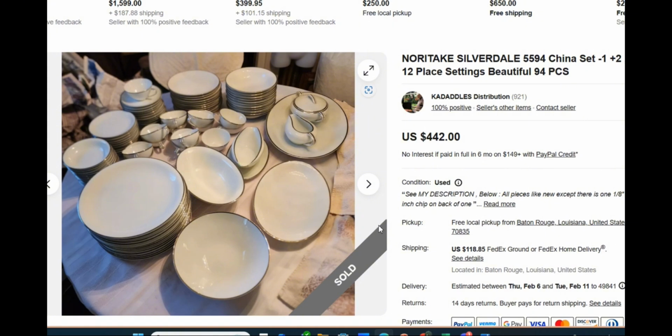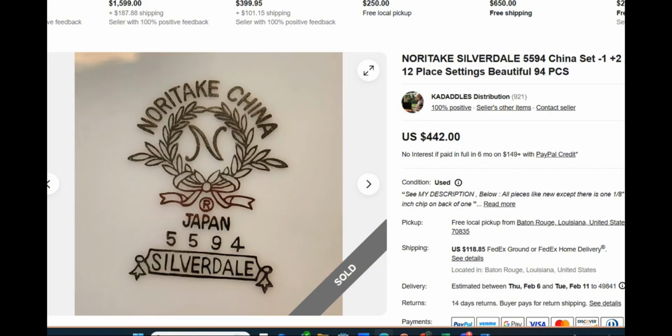And I will also want to remind you that it doesn't really have to have a floral or a vivid pattern for people to want to buy it. This is a Noritake Silverdale pattern, which is just silver trim. White on silver. This is a 12-place setting, so this has 94 pieces. There is the back stamp.